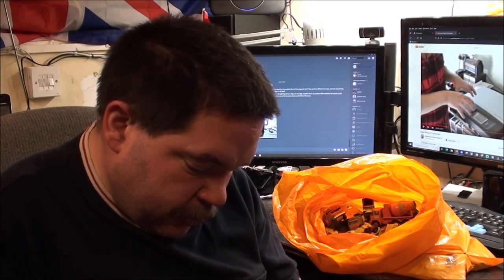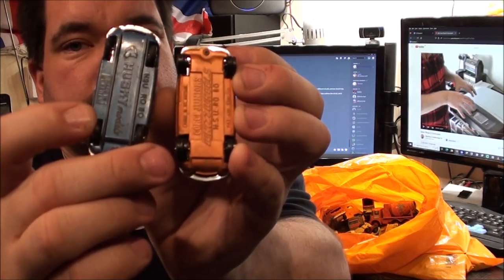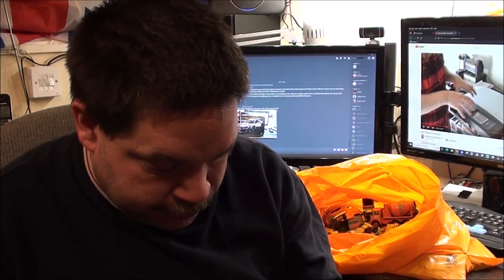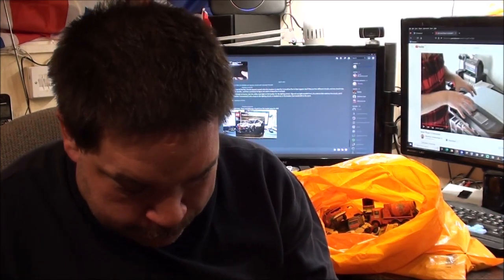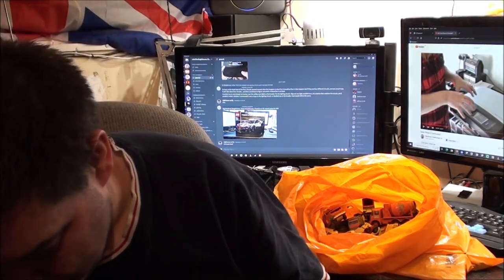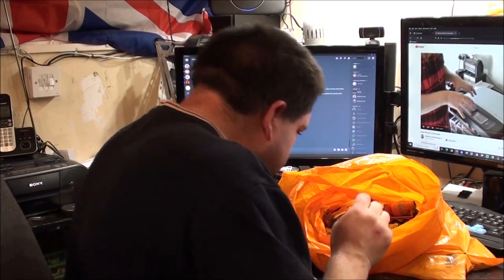No, oh no, there is a slight difference in the bases. Let me just show you, there's a difference. See that? That might be why the wheels sit differently, because Corgi obviously put a different base on it. So yeah, nice one from the Husky collection. I'm not chucking that one in the box.